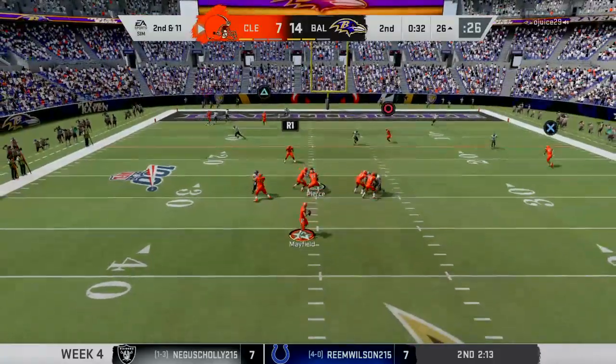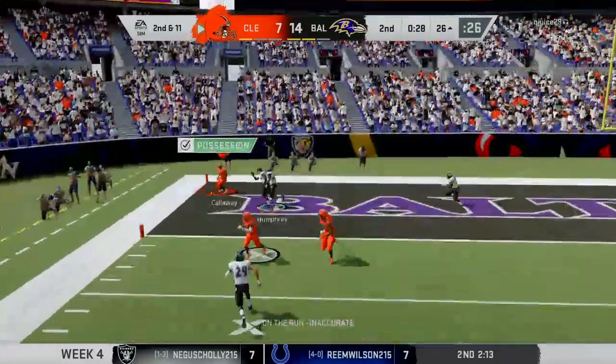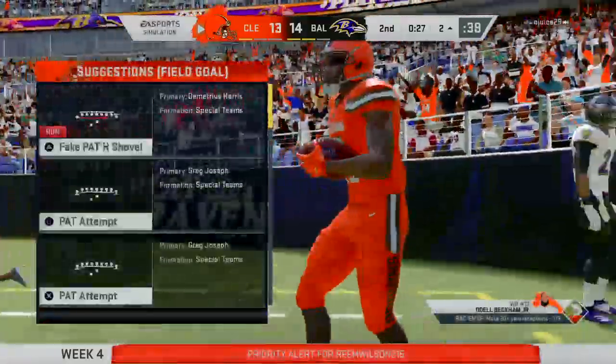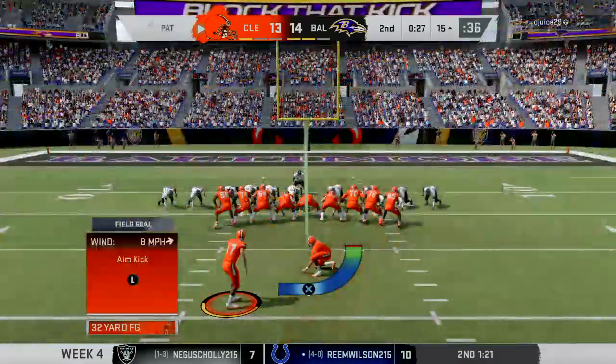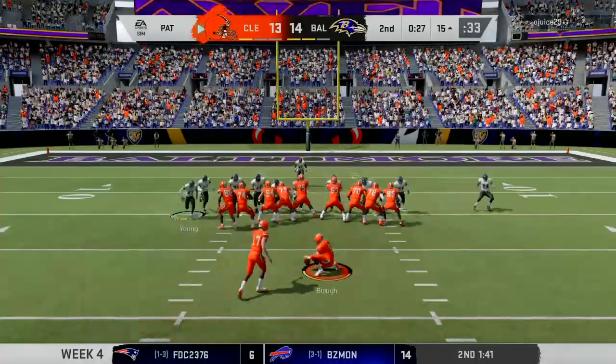Mayfield. Forced out to his left. Going for it. And this is caught. Touchdown, Cleveland. Antonio Callaway, his 2nd touchdown on the season. And the Browns are within an extra point of tying this thing up.